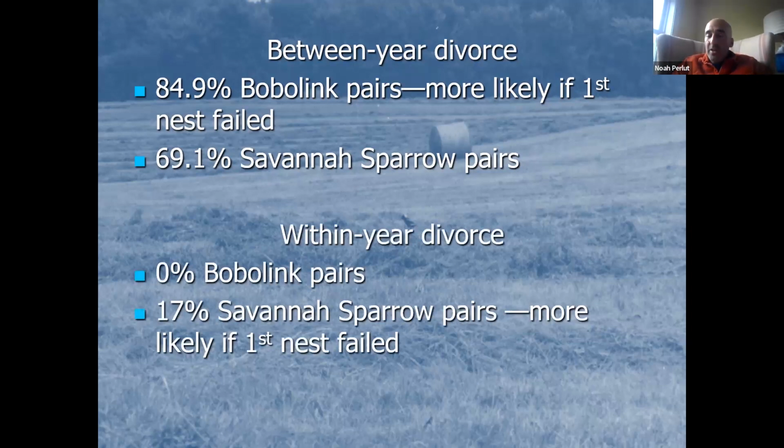The story is very different within a given breeding season. So for bobolinks, we have never documented them divorcing between pairs. I say that with a real cautionary tone in that bobolinks are pretty rare to renest within a given season. Females typically only have one nest, but some do renest. And when they renest, if they stay on the field, they always pair with the same male. Savanna sparrows are pretty similar. 83% of them repaired with the exact same mate as their first or second or third nests. So that's kind of interesting.